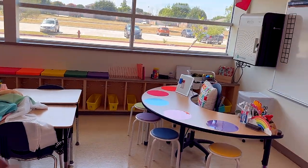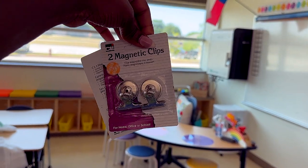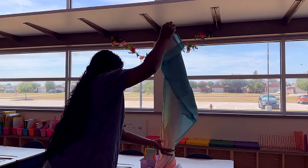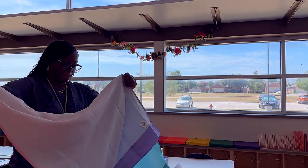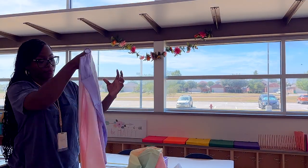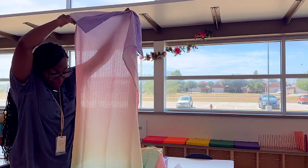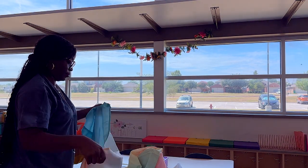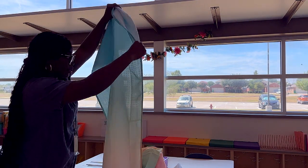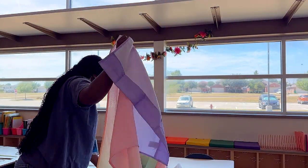Okay, I plan to hang my curtains with these magnetic clips. I'm hoping that this will work, so let's see. These are how they look. Aren't they pretty? So pretty. I probably should have brought a steamer. Let's try purple fade into blue. I like that more.